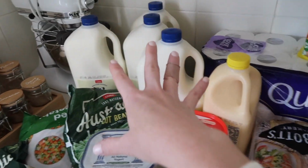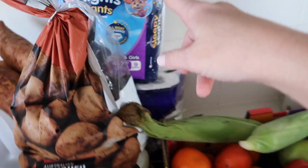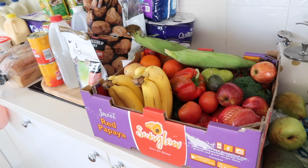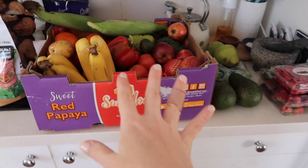frozen veggies, extra milk, 2 lots of toilet paper. I've got my bread, the potatoes, I've got nappies up the back that were not on sale, and all of this fruit and veg for under $180. So I'm really impressed with what I picked up this week. I am going to be testing the quality.